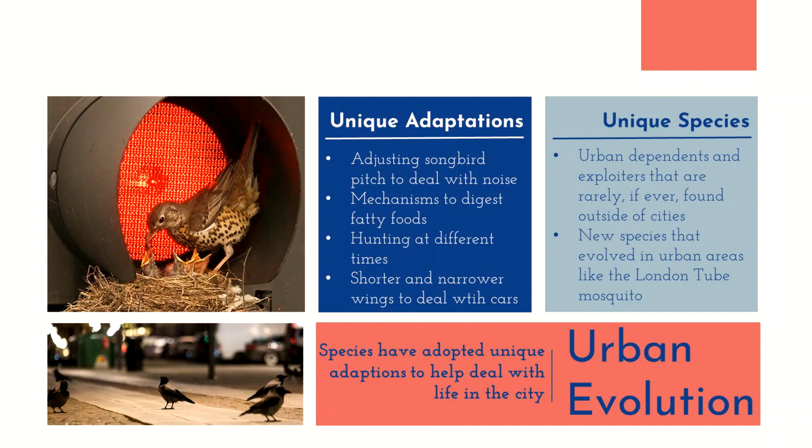Cities can also result in some really weird and wonderful cases of evolution that produce really unique species. For example, there is a species of mosquito that lives in the London Tube, the London subway system, and nowhere else on Earth. A mosquito doesn't sound like much, and they aren't the most exciting animal on the planet, but this is an example of just how little we know about the plants and animals that live in cities. There are probably tons of other examples like the London Tube mosquito, we just don't know about them.